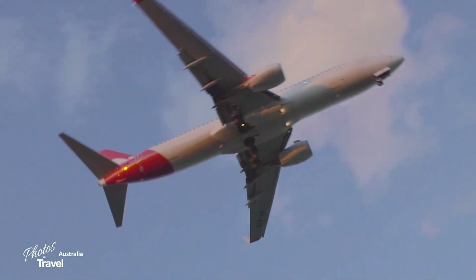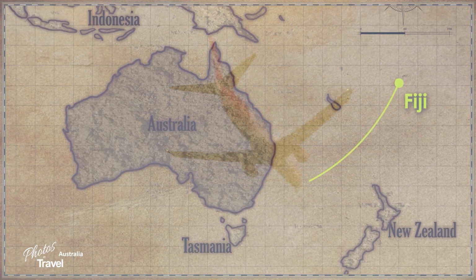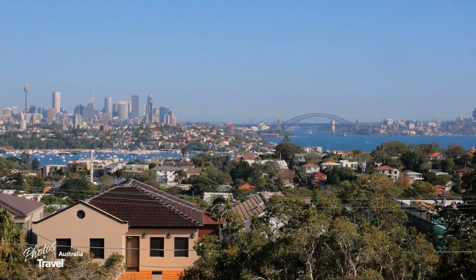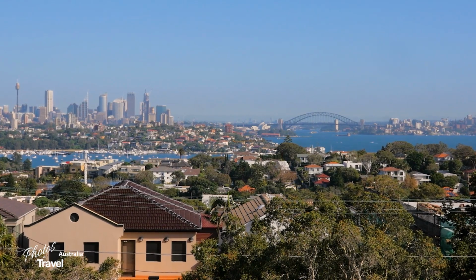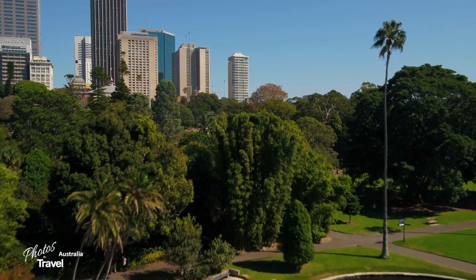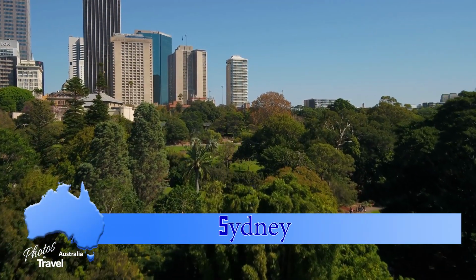I continued my journey to Sydney and the island continent of Australia. In 1788, Botany Bay was established as a convict settlement. The sandy soil and poor water supplies would not support the community, so it was relocated 15 kilometers or 10 miles north to what is now known as Sydney, the largest city in Australia.